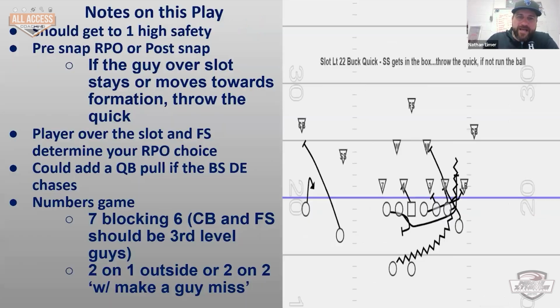Let me go into this next slide. Okay, so notes on this. Now, here's something I'm going to tell you in the slot formation. You really should get a one high safety. And if you don't, and you can't run the ball, I'm just going to tell you it's probably going to be a long day and my presentation is not going to help you, okay? If you do get a two high safety, though, you really should be throwing these RPOs automatically because I don't really know how they match up. But in theory, you're going to get a one high safety most of the time.